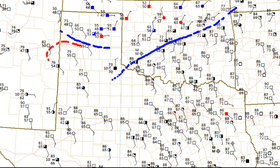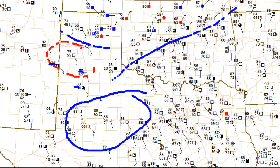However, the air mass south of that boundary is kind of cool. And we've got to be focusing on temperature, not wind convergence. So if we look strictly at temperature, well, we got 76 there at Clovis, 83 at Lubbock, 77 at Plainview, and that contrasts with these 88 to 90 degree temperatures to the south.